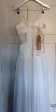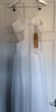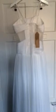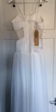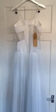This is the back. I love the detail of the zip. Very, very well done. The zip is hidden underneath the fabric, and the zip works perfectly. Here again, the gown, of course I will need to steam it, but as you can see, it's a very light dress that really serves my purpose.